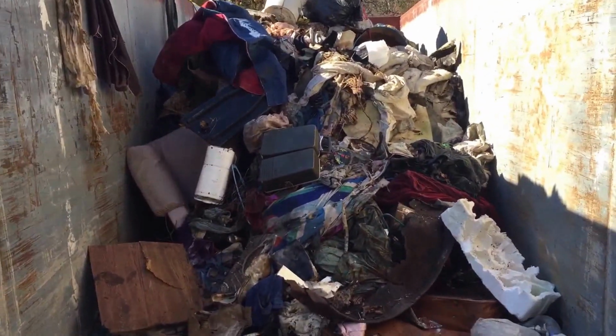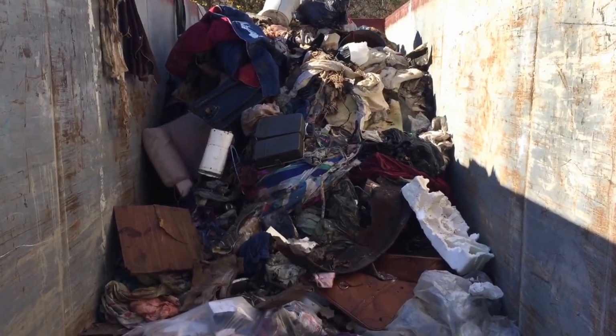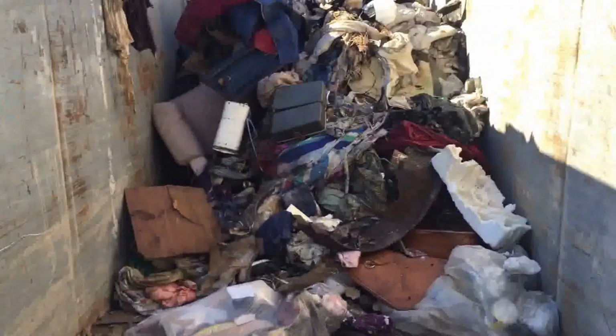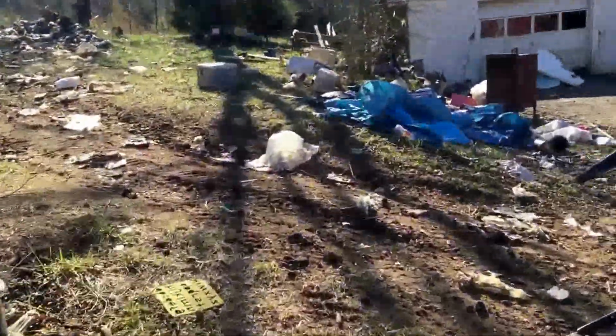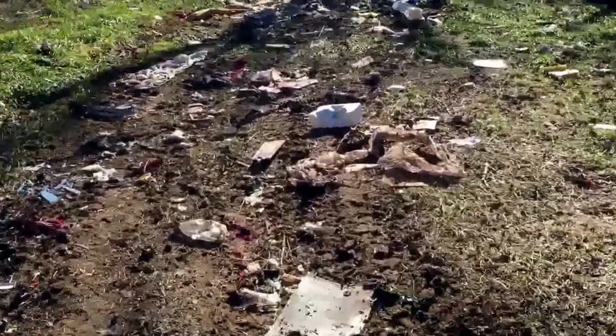I've been going for about an hour. And this is what I put in here so far. This is a 40-yard dumpster. Let's go up here. Hell, it seems like I'm dropping most of it as I'm bringing it to the dumpster.